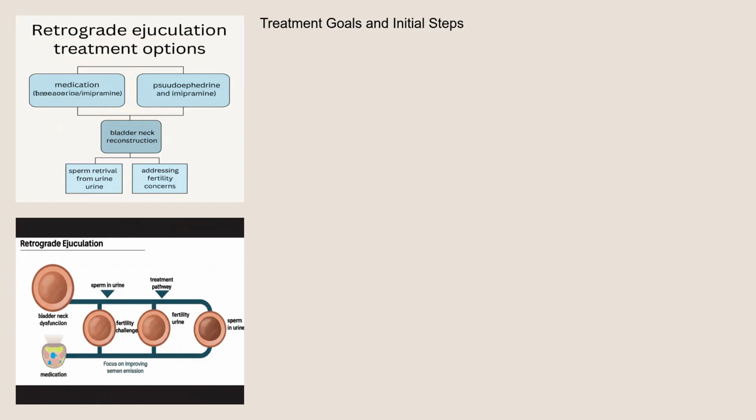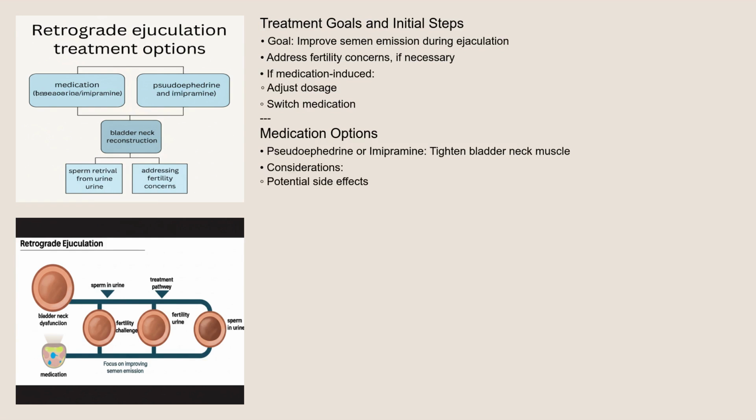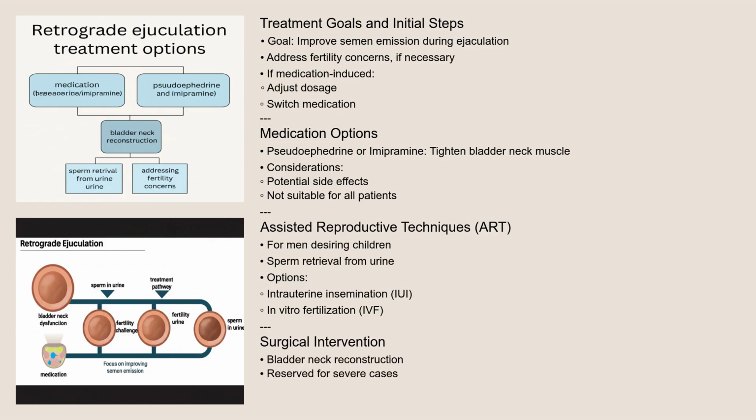The primary goal of treatment is to improve semen emission during ejaculation and, if necessary, to address fertility concerns. If medication is the cause, your doctor may recommend adjusting the dosage or switching to a different medication. In some cases, medications like pseudoephedrine or imipramine, which can tighten the bladder neck muscle, may be prescribed. However, these medications have potential side effects and aren't suitable for everyone. For men who desire to have children, assisted reproductive techniques such as sperm retrieval from the urine followed by intrauterine insemination, or IUI, or in vitro fertilization, IVF, may be necessary. In rare cases, surgery to reconstruct the bladder neck may be considered, but this is typically reserved for severe cases where other treatments have failed.